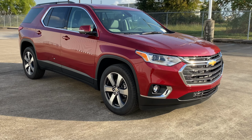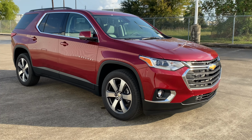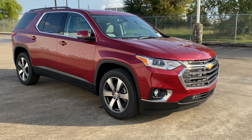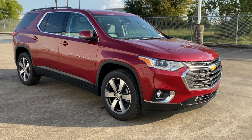What's up, guys? For today's video, we'll be taking a look at the all-new 2021 Chevrolet Traverse 3LT leather. Then I'll show you many of the features on the interior and exterior, and we'll be taking a look at this SUV's five-year cost to own at the end of the video. So sit back, relax, and enjoy.